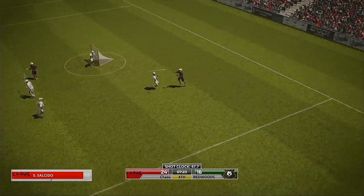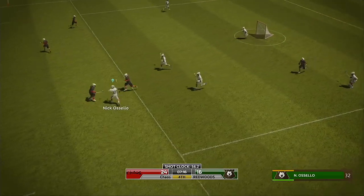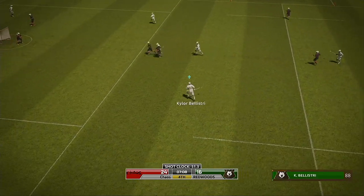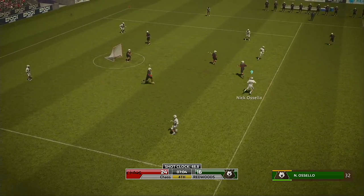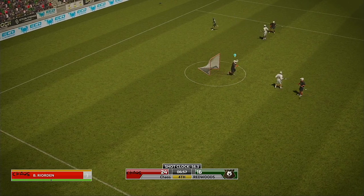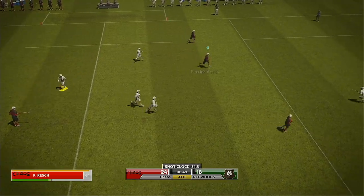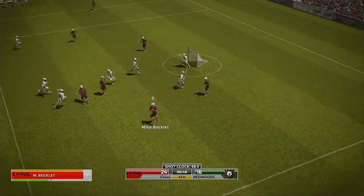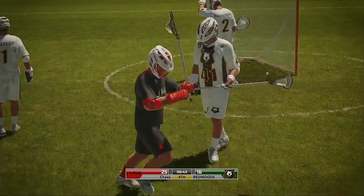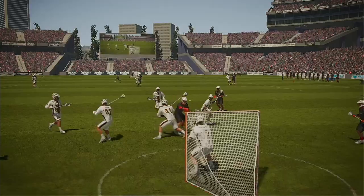Wall top left. 83. That's gotta hurt. 42 with a big hit there. Oh, 32. Help. Looks to bury. Three saves. Transition opportunity for them now. 34 has time. Scores. Three in a row for the away team. The home team need to come up with an answer, and soon.